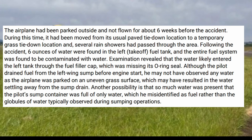So the airplane had been parked outside and not flown for about 6 weeks before the accident. During this time, it had been moved from its usual paved tie-down location to a temporary grass tie-down. Several rain showers had passed through the area. Following the accident, 6 ounces of water were found in the fuel tank, and the entire fuel system was found to be contaminated with water.